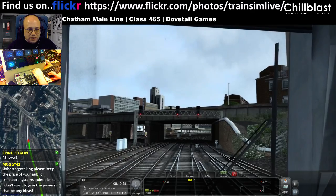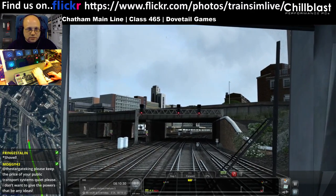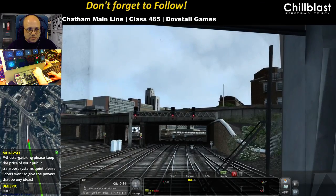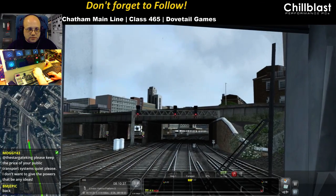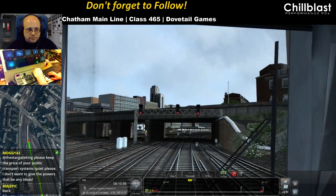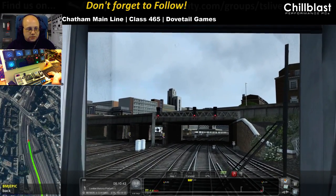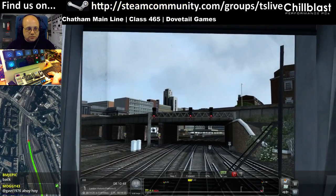What's the tunnel at the end? I guess it's Victoria. Well, we've got just under a half mile to get to the end, and we've got 4 minutes to do it.